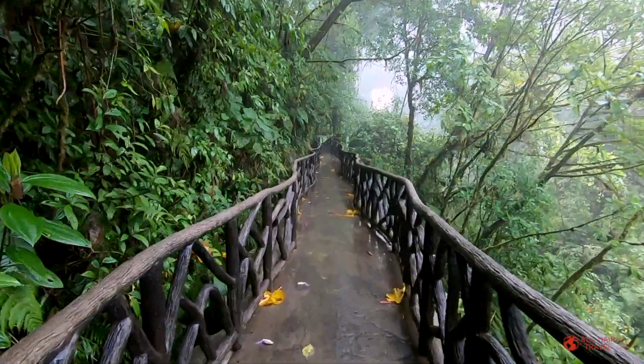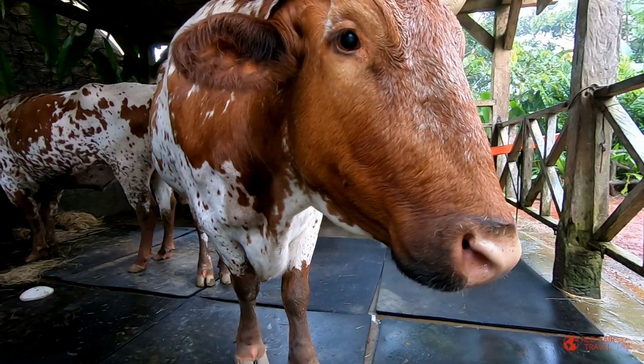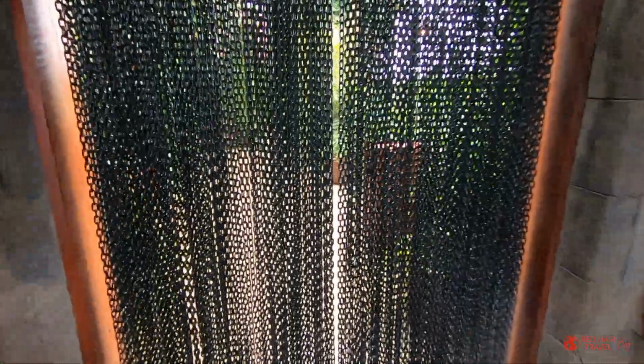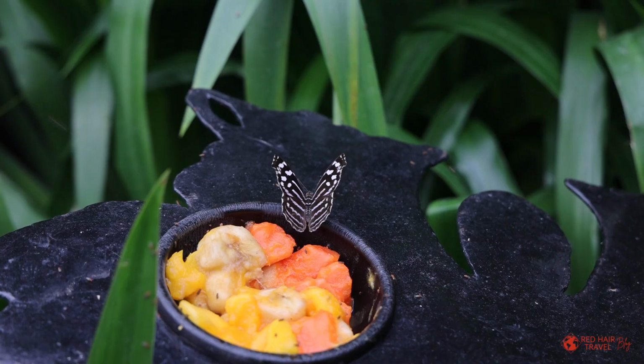Everything around was so wet, so green, so beautiful. I think that's when I fell in love with the jungle. Then we went to warm up under the roof and watch the animals. This park has many residents under its protection. Be ready to spend here about 2-3 hours.